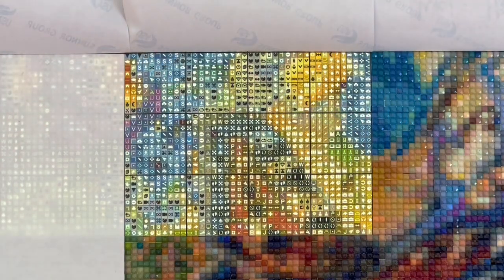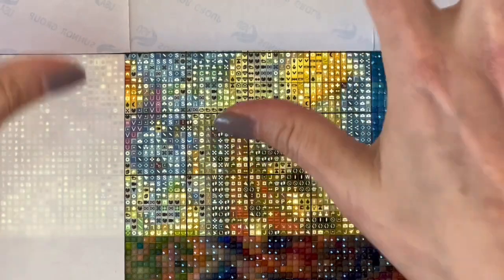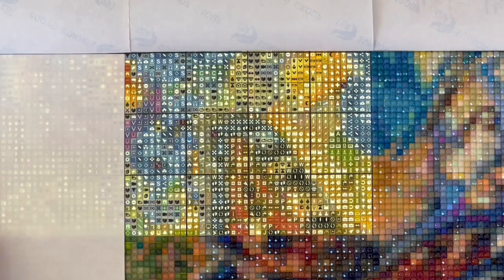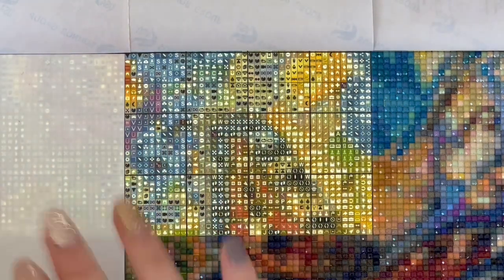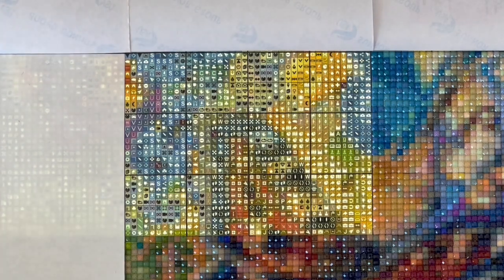Because of the double, two sheets of this opaque sheet overlap here, I had to pull up the second square next to it. This square is underneath of it, so it's laying like this, and if I try to pull it up like that, it would have had this up. So I just pulled them both up and put a piece of release paper right here just to keep it safe.